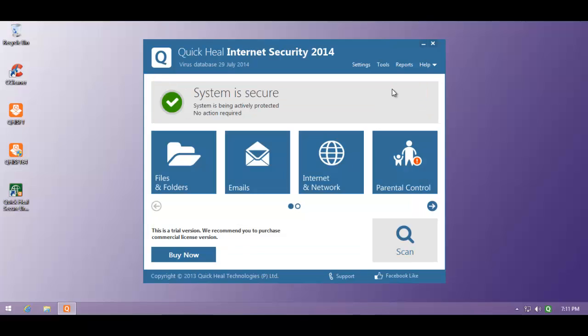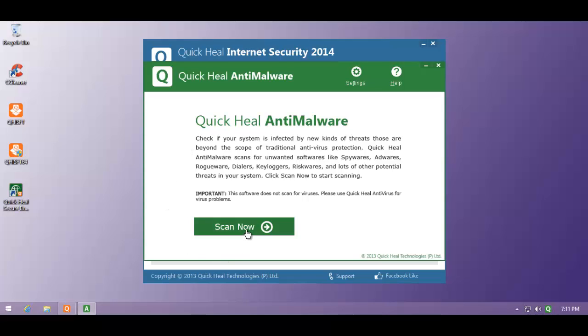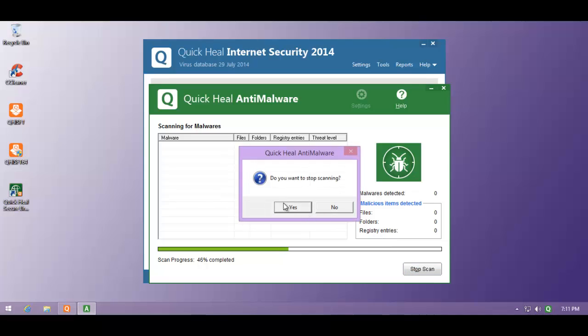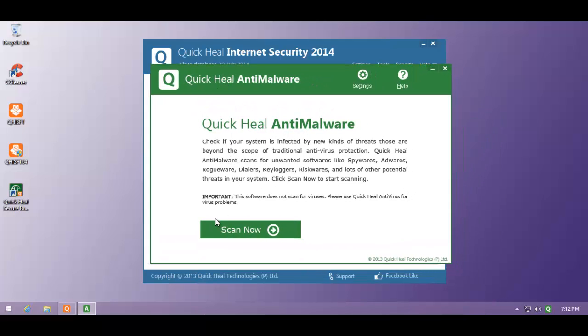What is interesting about this is they have a separate utility called Quick Heal Anti-malware, and this can do a separate quick scan to find different types of zero-day threats that are not caught by their signatures. Let's take a look here. They say, anti-malware scans for unwanted software like spyware, adware, rogueware, dialer, keylogger, riskware. Well, this pretty much sums up everything there is to malware, so I don't see why these things won't be caught by the signatures. I'm pretty sure they will, but this is kind of like a separate, more aggressive scan to detect zero-day malware. That is how I see this thing.